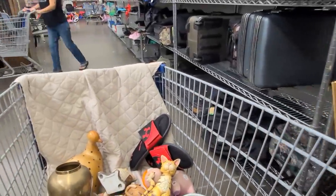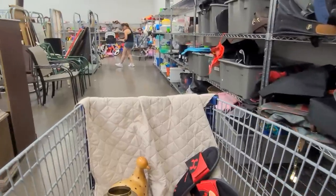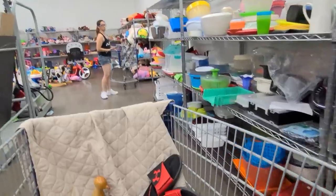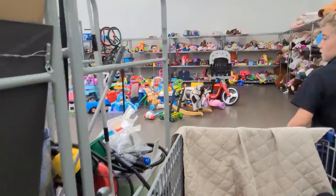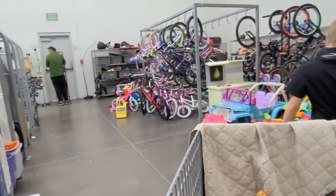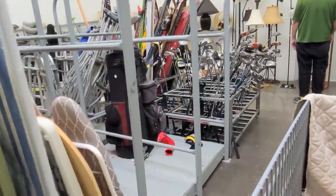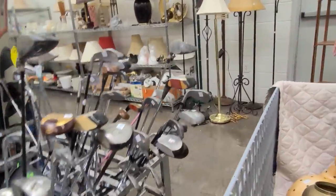Lots of luggage down here. Patio furniture, sports equipment, all sorts of plastics and plush. Maybe we'll find something. Lamps here.